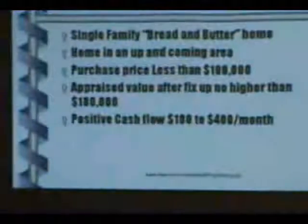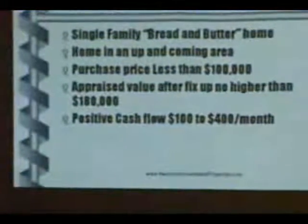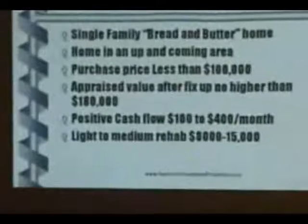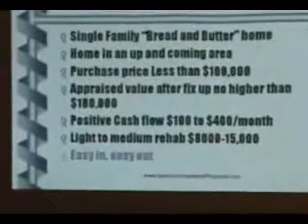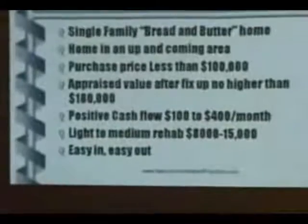Positive cash flow if you're going to rent it, between $100 to $400. Maybe a little more, maybe a little less. Now this is on average per property. And this is generally looking at after you've taken cash out during a refinance. You want to make sure you're still in that range. Light to medium rehab, not a major rehab, $8,000 to $15,000. Easy in, easy out.